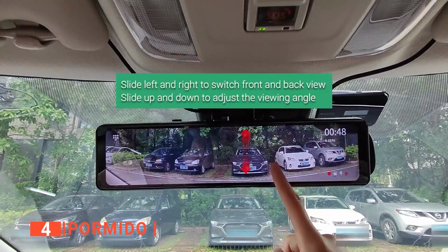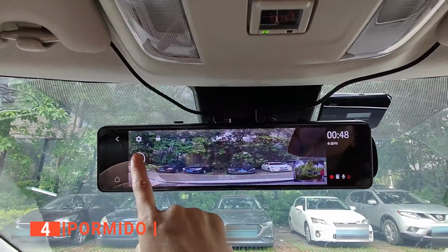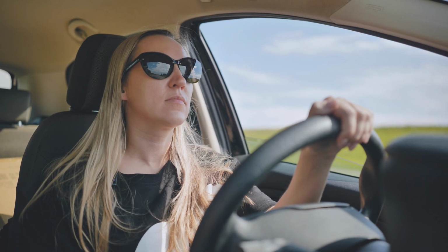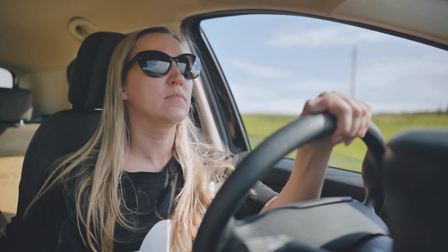If you're looking for a dual dash cam with high storage capability to securely keep all your important footage, then the PORMIDO is the best option for you. Still haven't found a front and rear dash cam that meets your needs? Well, keep watching because we have more lined up for you.